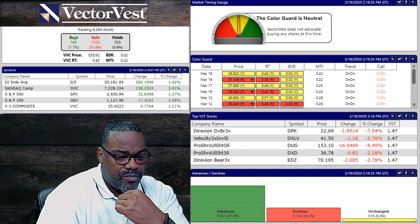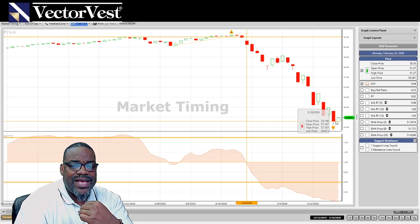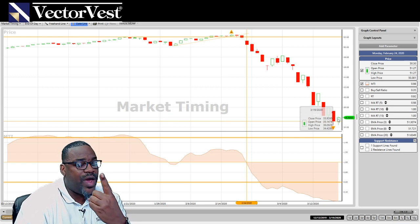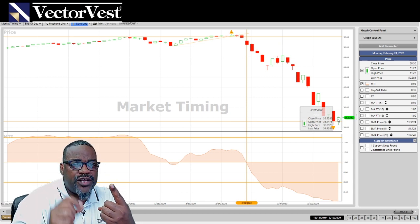If we go back to the market timing graph, way number 1, look to see if we get confirmation of an up day. Today is an up day. Let's see if we get confirmation. That is day number 1, or way number 1, and the only people taking advantage of that move are your super aggressive, what I like to call gunslingers.